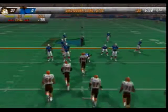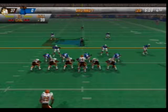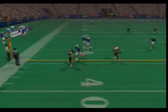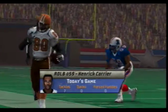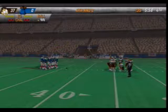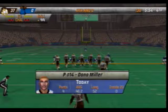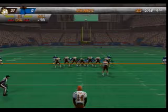Third and 7. Ball on the 39-yard line. Watch this. Let's go, baby. Hot. Defense, get ready. Hot. Let's go. Throws it. Carrier brings him down before he can reach the marker. He made the reception, but couldn't find a way to get past the marker. Offense couldn't get it done, and they'll line up to punt.